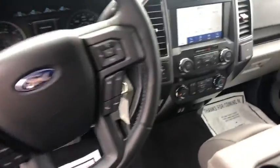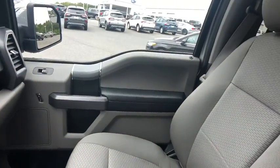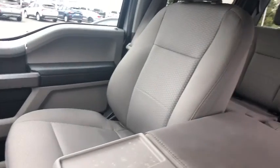tachometer, driver vanity mirror. If affordable style and reliability are what you're looking for, this vehicle couldn't be more perfect. Drive it today.